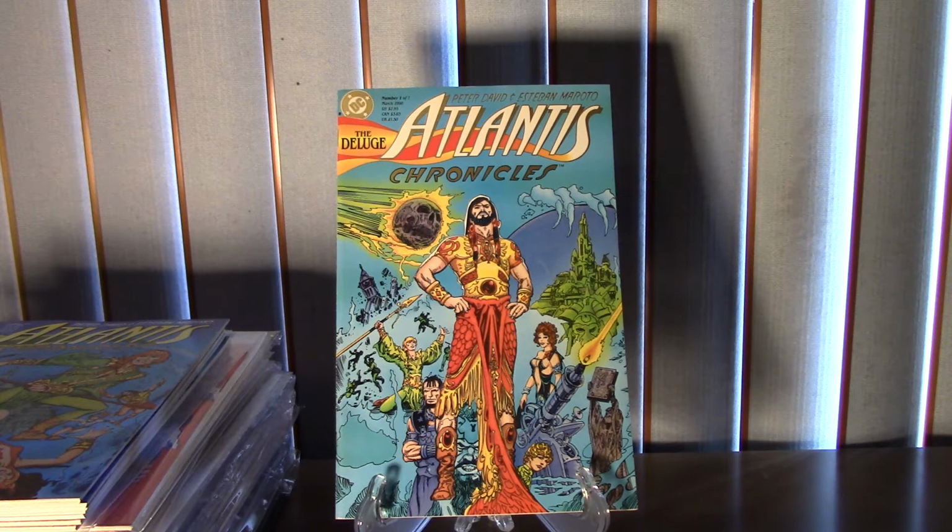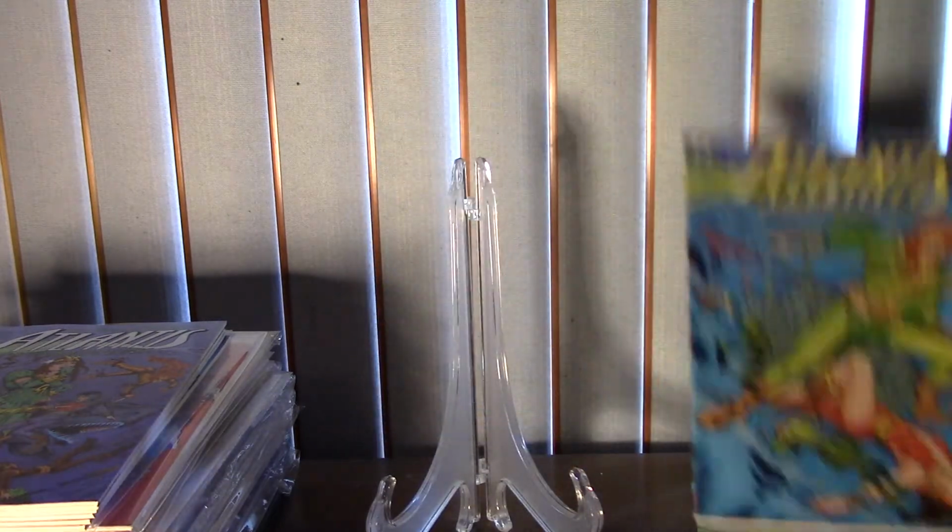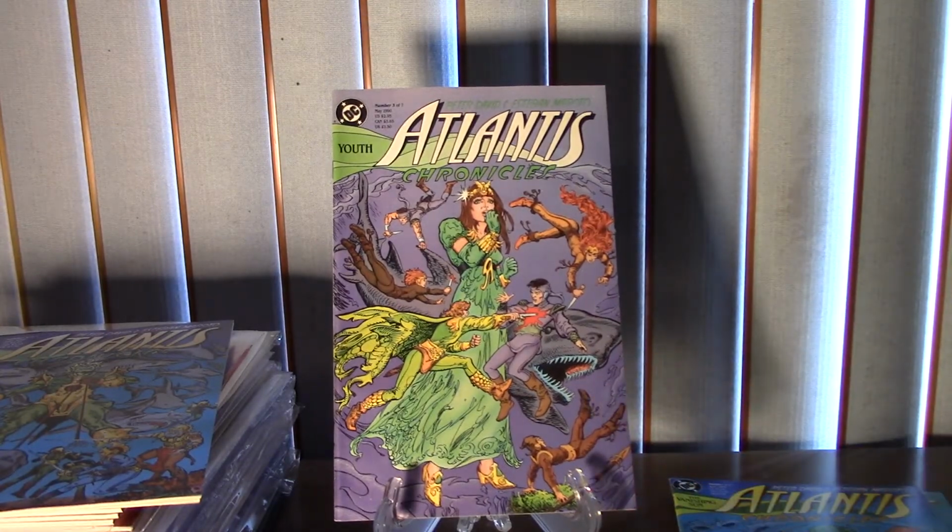that you can want in a comic book series, and it's told. Each issue is told from an Atlantean historian from that period. Each issue covers a period in Atlantis' history within the DC universe, all leading up to the Aquaman series that Peter David would write afterwards in the early 90s. And the art by Esteban Maroto is really good as well. I highly stress that if you have a chance, pick this up.